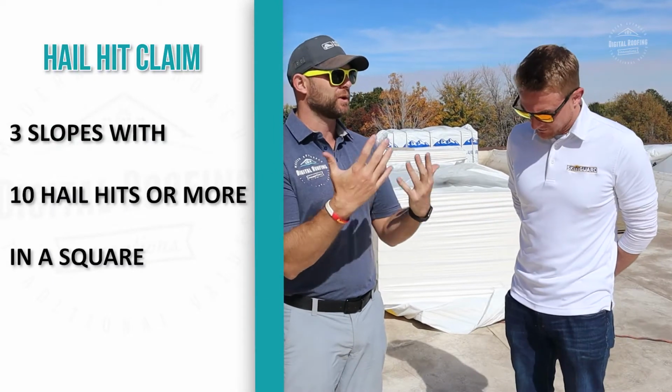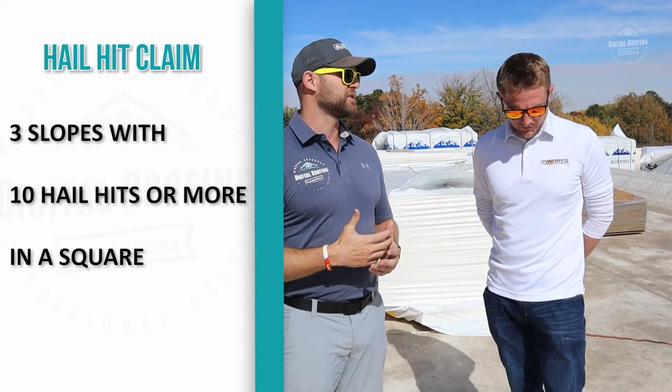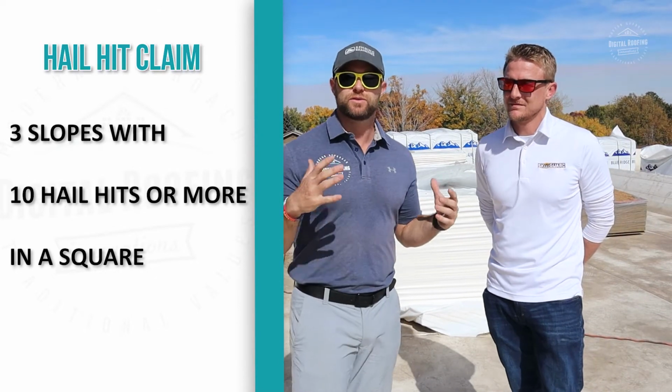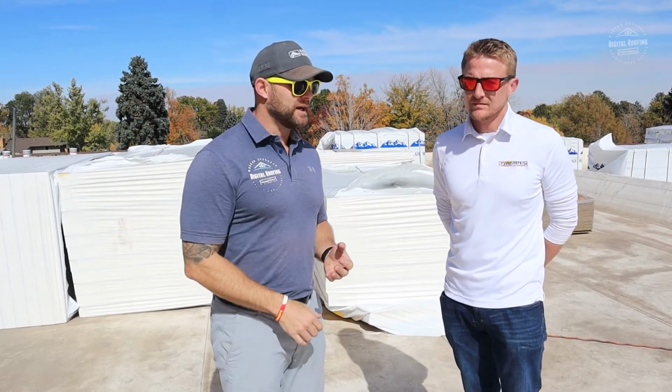Most of you contractors that have done any type of insurance claim restoration on a regular slope roof are used to seeing that you need about 3 slopes with 10 hail hits or more in a square. Usually, that's typically what you need to get a hail claim bought on a traditional sloped roof. Now with flat roofing, it's much different. Obviously you're dealing with isoboard and membrane, stuff like that.